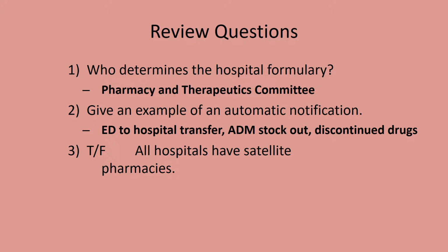True or false? All hospitals have satellite pharmacies. Well, if you're a tiny one, you may not even have a 24-hour central pharmacy. So that's false. So mostly the larger and modern day hospitals will have satellite pharmacies.